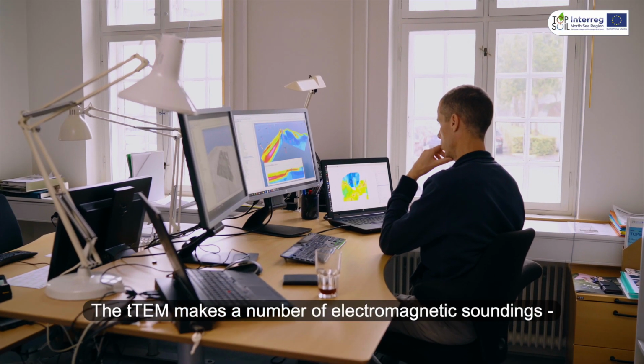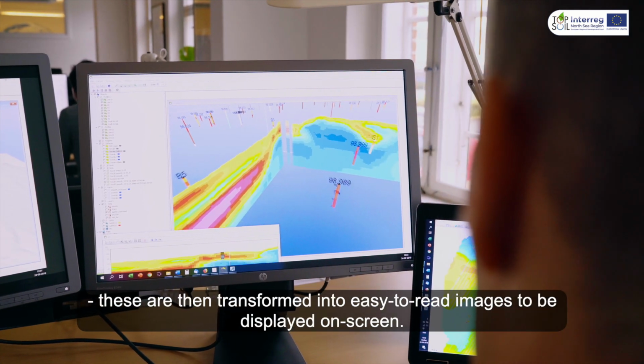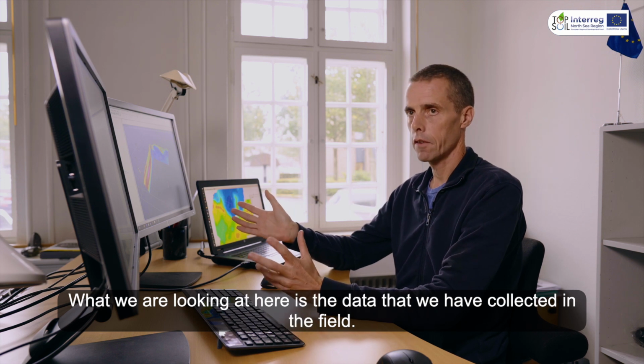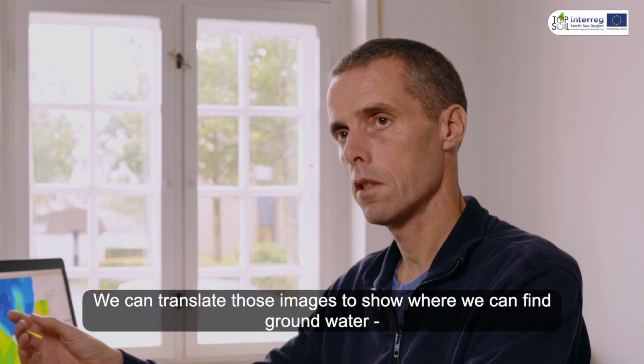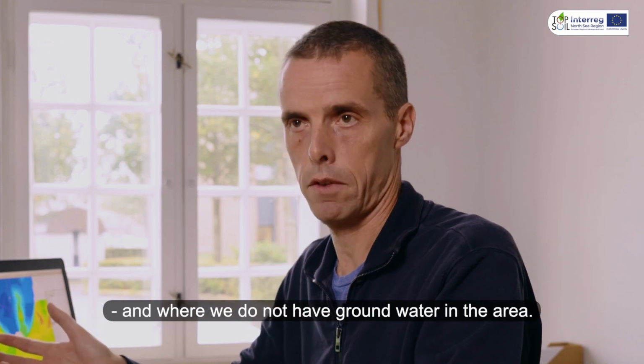The tTEM makes a number of electromagnetic soundings. These are then transformed into easy-to-read images to be displayed on the screen. What we're looking at here is the data that we have collected in the field, the tTEM data. We can translate those images to where we can find groundwater and where we do not have any groundwater in the area.